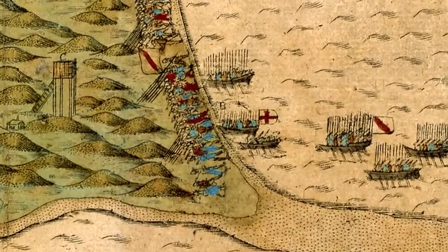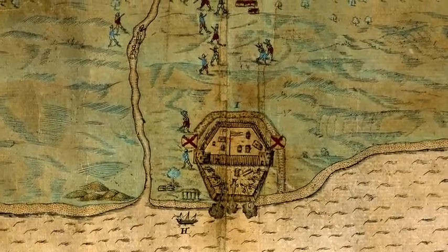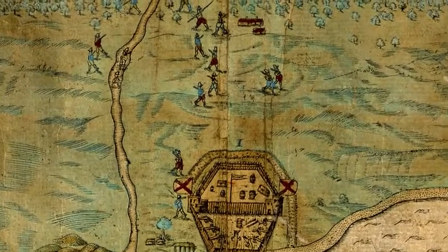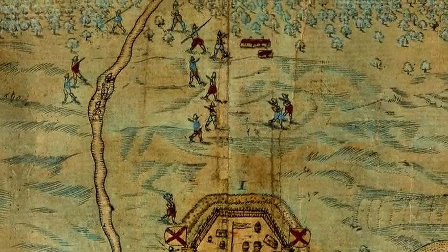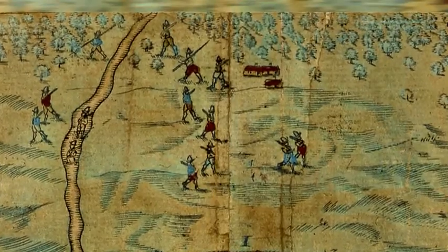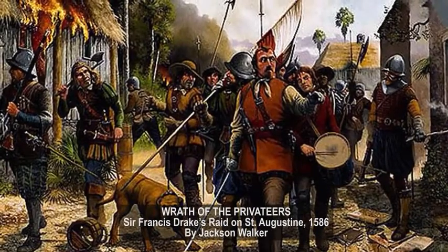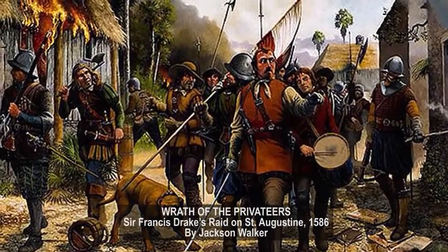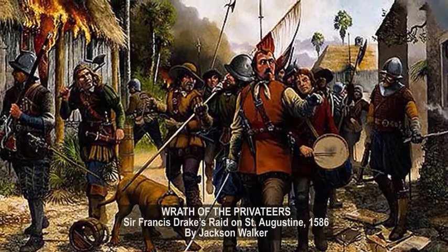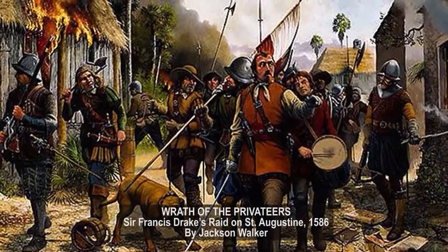Now this way outnumbered the Spanish here in St. Augustine, so they did what they could. They buried their cannon and they ran off into the woods. An illustration of the Spanish retreat from St. Augustine. But they did so in such a hurry that they forgot about the king's coffer, their treasury, their pay, leaving it behind. A painting titled Wrath of the Privateers, Sir Francis Drake's Raid on St. Augustine, 1586, by Jackson Walker.